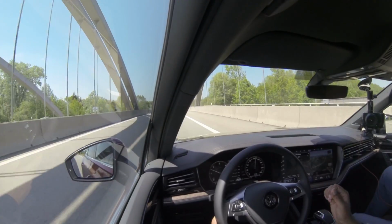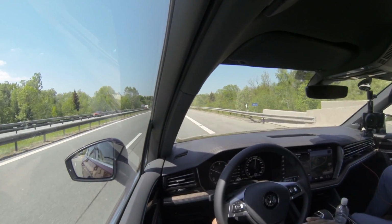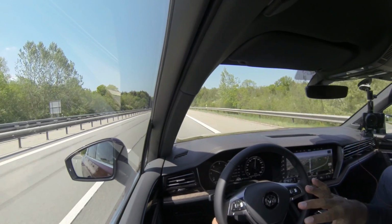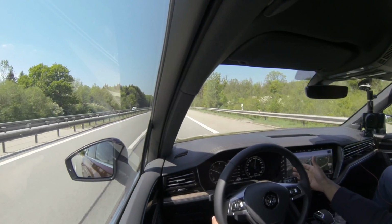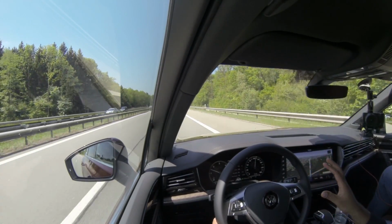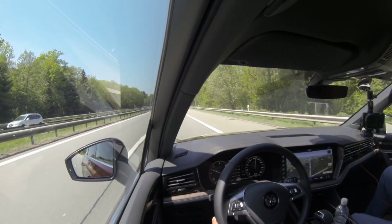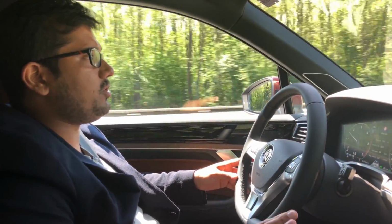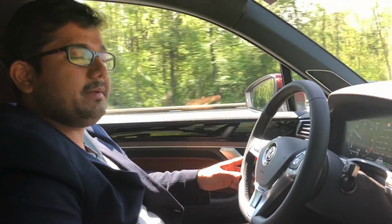It's very, very happy to be here. It does a phenomenal job of making long distances seem like short distances. Very hushed, very relaxing, with the air care, nice air conditioning, really good sound deadening, and all of these assistance systems. I think the Touareg is most happy and most at home on the highway.